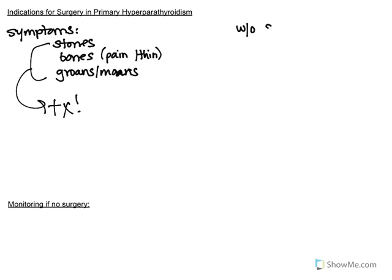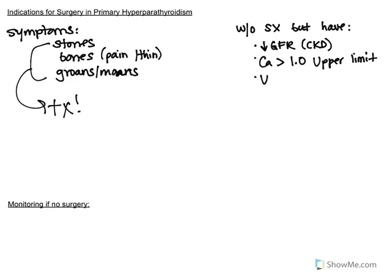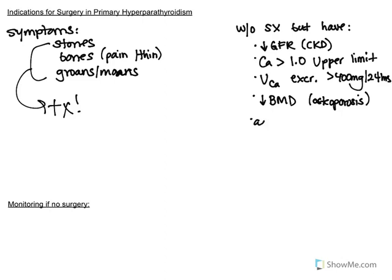What about patients without symptoms, but have other things? Low GFR, like as in they have CKD. Calcium greater than 1 above the upper limit. Urinary calcium excretion greater than 400 mgs in 24 hours. So like kidneys are working overtime to get rid of all that extra calcium you have. Low bone mineral density, like osteoporosis. Age under 50, and we'll talk about why. And of course, our favorite, patient preference.